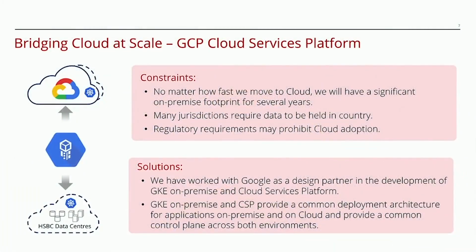We talked this morning about the cloud services platform, the newly branded Anthos product. Our engineers have been installed here in Mountain View, working with the Google team to develop this. We were the primary enterprise partner that they had to develop this. It's very important because of the constraints in our business where we have to keep some data on-prem, and the regulators also require us to keep some workloads on-premise. We wanted the ability to have an image on-prem and an image in the cloud that was the same, so the developers could have a seamless experience whether they're on or off. And having a common control plane to manage both is hugely beneficial from a productivity perspective.